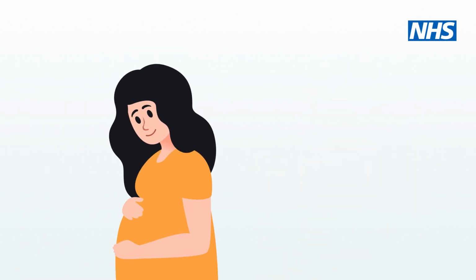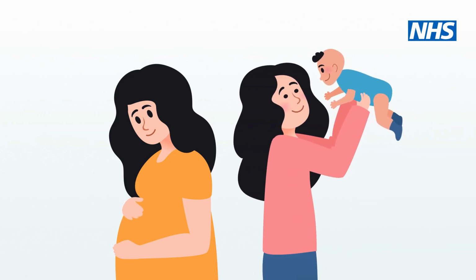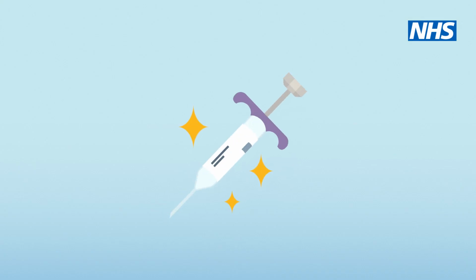It is important to note that if you are pregnant, you will not be able to donate. We also ask you not to become pregnant for at least 1 month after your donation. To prepare your body for donation, you will receive injections called GCSF. These move stem cells from your bone marrow into your bloodstream, ready for collection.